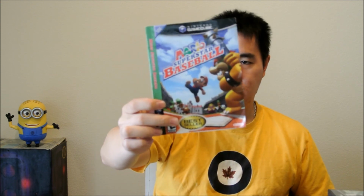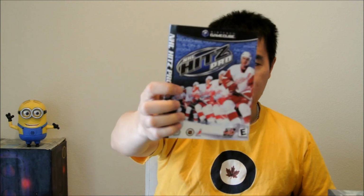This one is missing instructions, but I actually have a case for this, Mario Superstar Baseball, and instructions. I have one of these with the disc, but the disc is all scratched up. It won't read. But I might actually give it a try on the Wii and see what happens. Burnout, Point of Impact 2, the Polar Express. 2 hockey games, NHL 06 and NHL Hits Pro. This one's missing instructions, and obviously they're all missing the cases, so I gotta go searching for those.